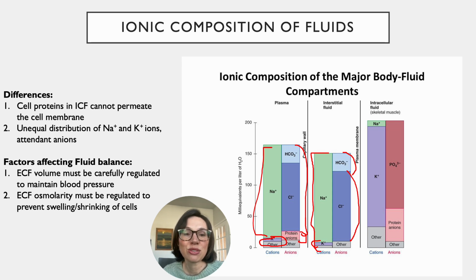And finally, we have the intracellular fluid, which, as you can see, is a whole lot different from the extracellular fluids. We have over here just a little bit of positively charged sodium, but it's mostly potassium inside the cell. This is due to a special membrane-bound pump called the sodium-potassium or Na+/K+ pump, which actively transports sodium out of the cell and potassium into the cell. Also, within that intracellular fluid, there is a considerable amount of phosphate anion, and there are quite a lot of negatively charged proteins as well.